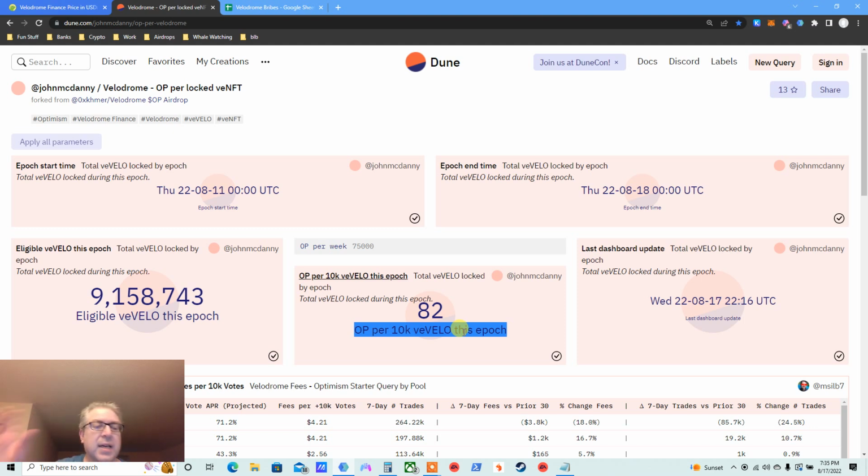This is like a side cake, the cherry on top. I don't really care about it. Only if you lock 10,000 VE Velo, not Velo, VE Velo. You buy Velo, and then in order to get VE Velo, you need to lock it. There's a button that says Vest on the website. It says Vest. You lock.